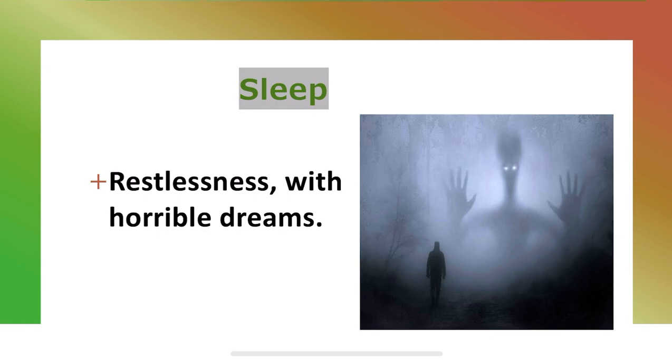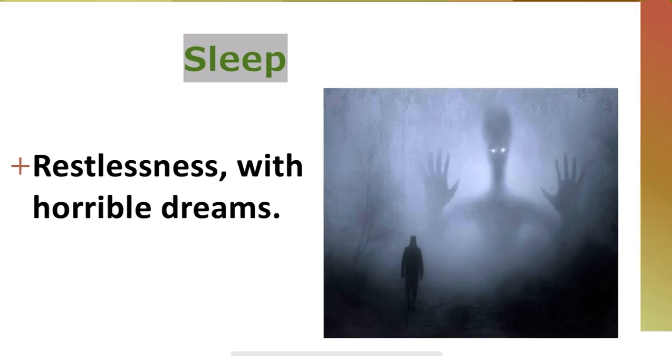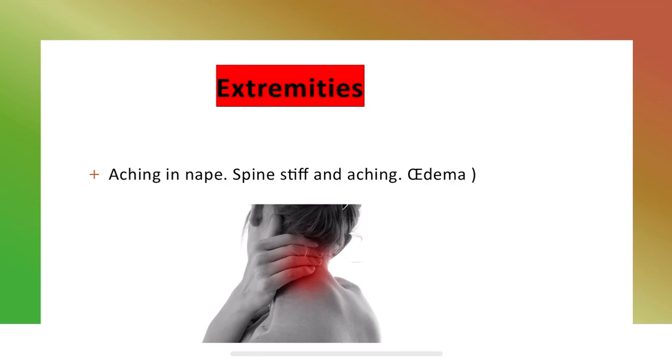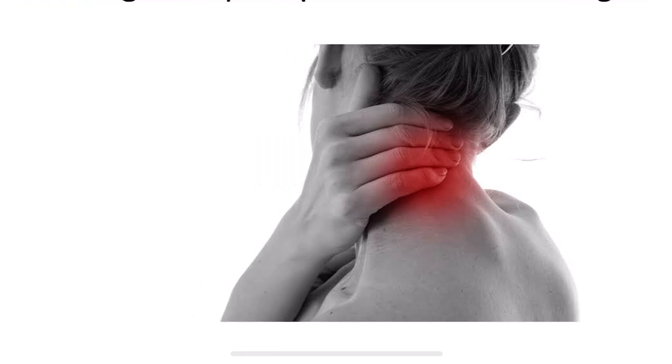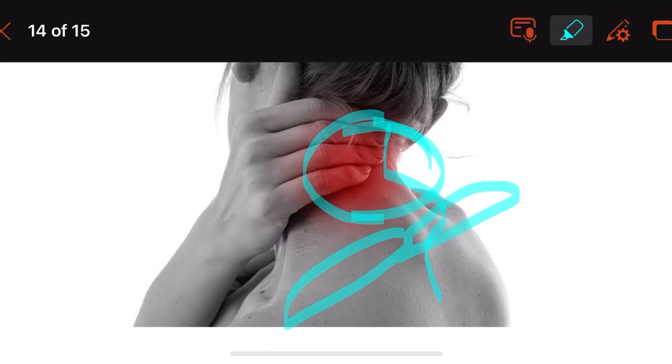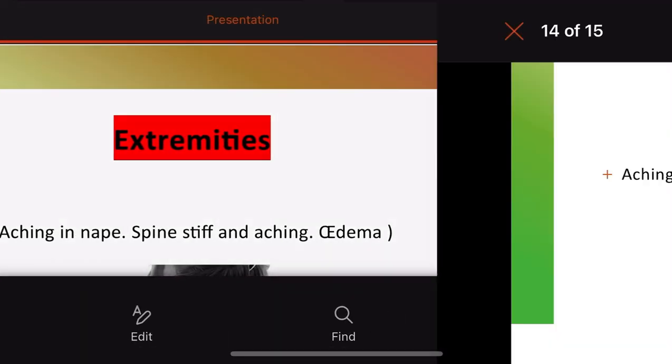Sleep. In sleep, we have restlessness with horrible dreams. You can see the patient is going to have very horrible dreams and is going to be very restless in his sleep. Extremities, we have aching in the nape of the neck. The spine is very stiff and aching. There are some conditions where you have this stiffness and aching pain, and because of the stiffness and pain, there can also be edema, the fluid which is accumulated here. You see a kind of a bump here. It is going to be swelling all over, and then pain is there in the nape of the neck. So it's a very short remedy.